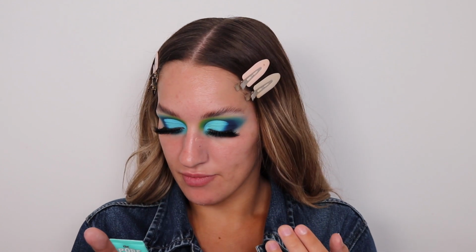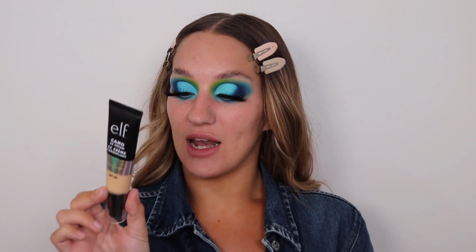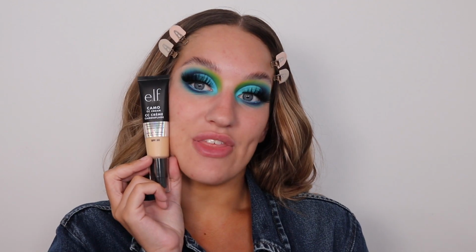I've chucked the box away. I've got two foundations here because I did buy the e.l.f. one, the Camo CC Cream, SPF 30, in the colour Light 240. I think it's going to be too light for me because I ordered it online, and on the model it looked like my colour. Then the sun came out in the UK and I went on the tanning beds and I've gone dark.